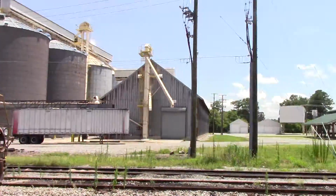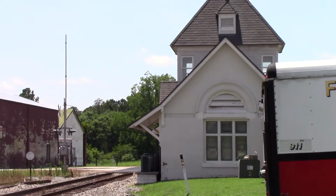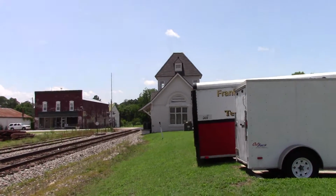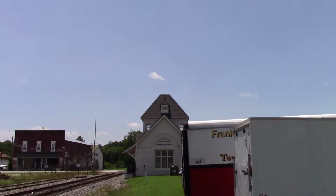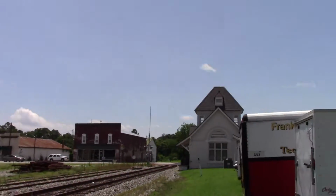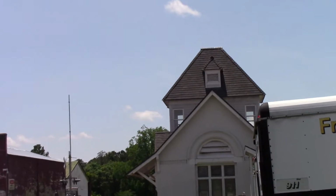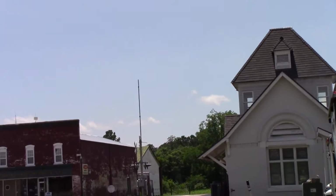I'm going to move down here and show you the train station that's over here. That's the old Seaboard passenger station. That is now a welcome center for the city of Franklin. This is the Portsmouth sub, the former Seaboard line, and this is one of the very few stations that are remaining. The Suffolk Seaboard station is one of them, but that is now an active museum. This is an active welcome center.